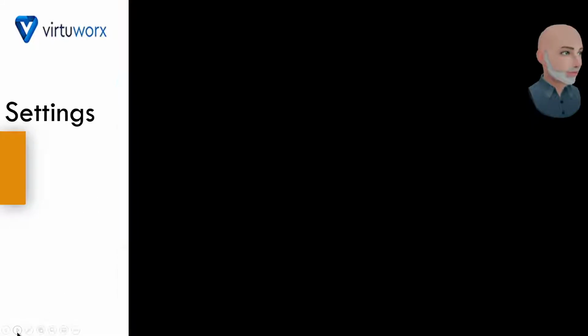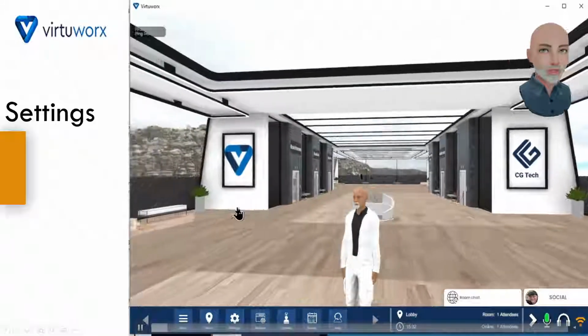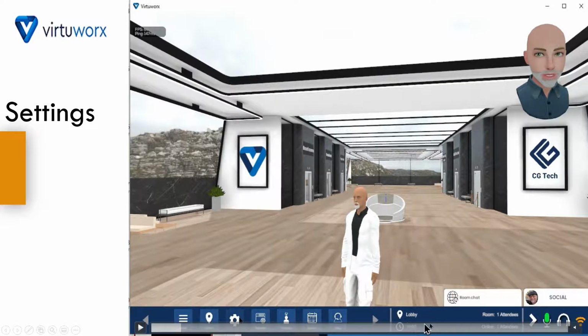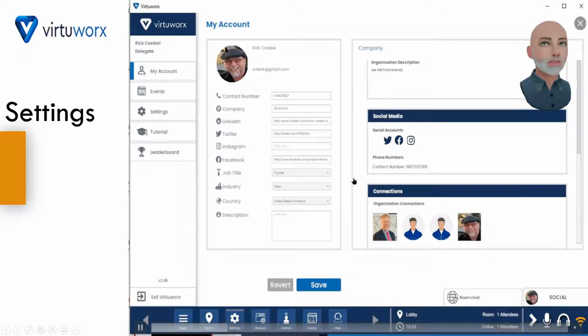Okay, let's go next to settings. And here we are. This is actually the lobby, and we'll be showing you more about the lobby in a minute. You have your menu bar right down here at the bottom, where you'll find all the features and functionality that we're going to talk about. And I open up my settings. And from here, you can set the graphics for your desktop, make sure that your webcam and your microphone are set okay, whether you're using a mouse or a touchpad.